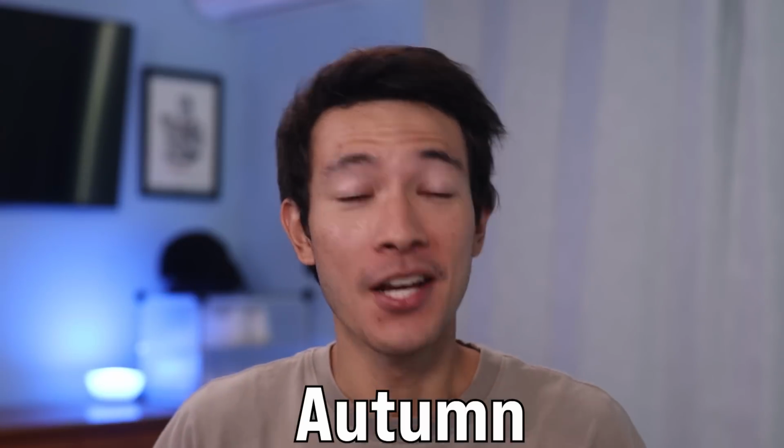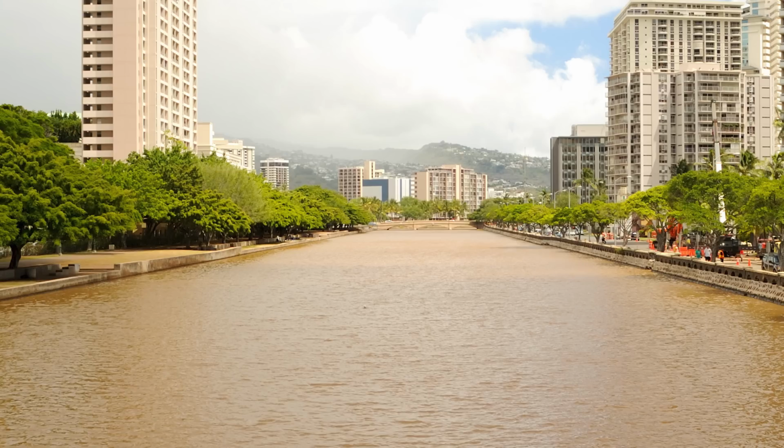We are smack dab in the middle of fall, or as you sophisticated people call it, autumn, or people in Hawaii call it summer because it's still hot and the only thing that turns brown around here is the Ala Wai Canal.